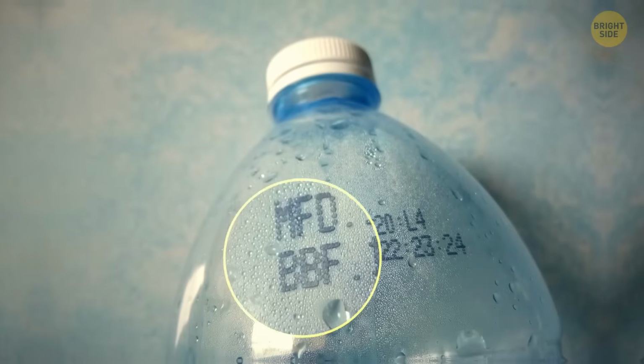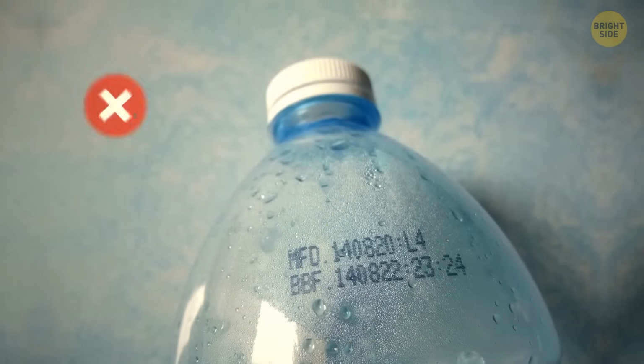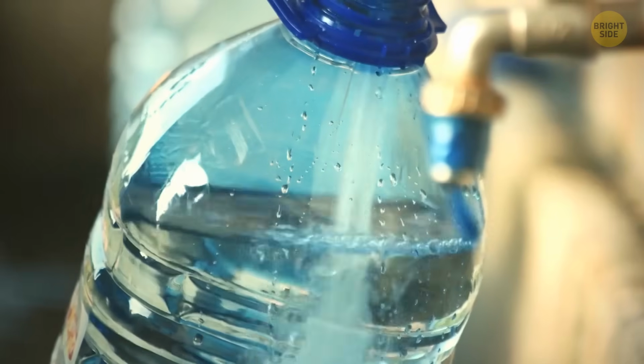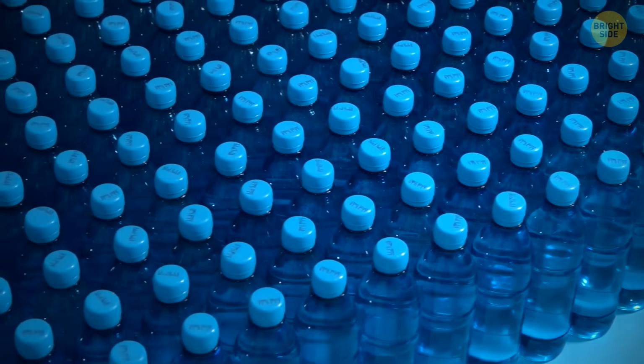When you buy a bottle of water, you can see it has an expiration date. It's not that the water inside will turn bad. The expiration date is there because the plastic may start to leach into the water over time and contaminate it with chemicals that might be bad for us.